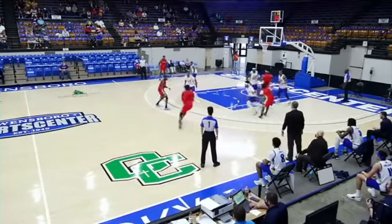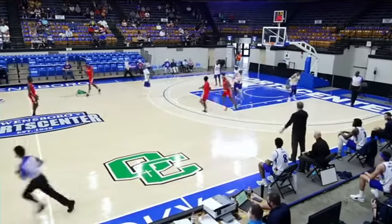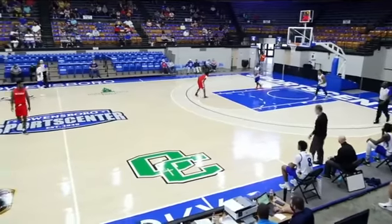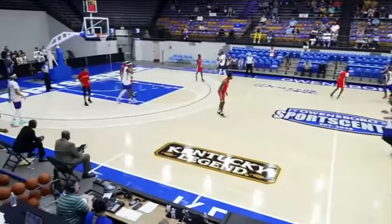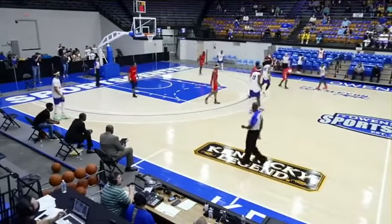In and out dribble by Hill. And a curling three by Hampton. Three-point basket by Hampton. Detroit's here to play. They came down from Detroit for a victory. I don't care if there's five of them. They're here to win this ball game, and they've had a really nice first quarter so far, 27-24.